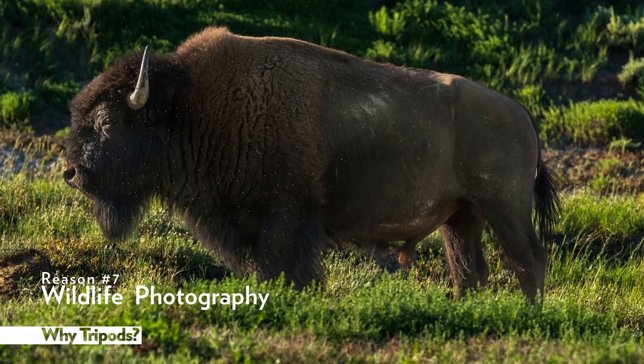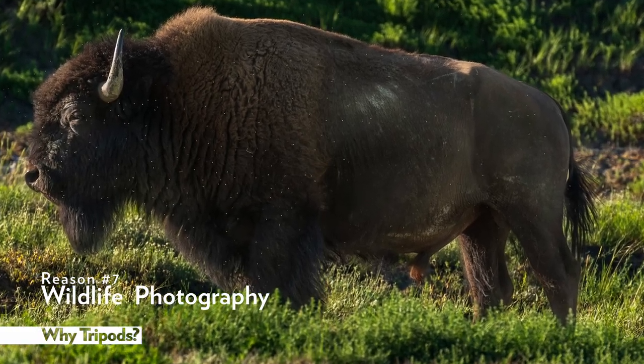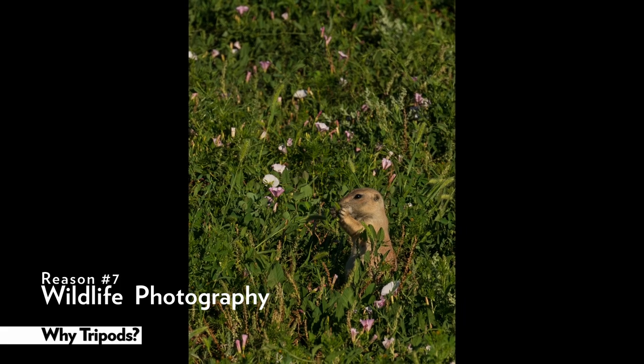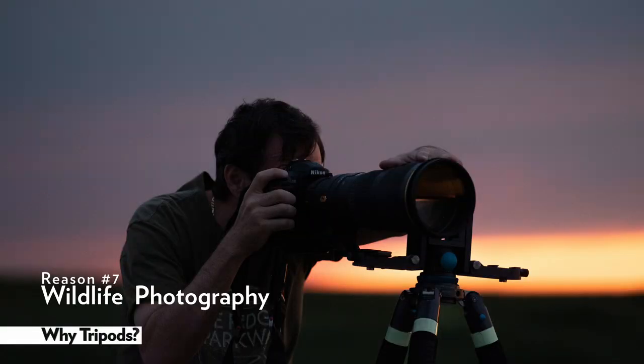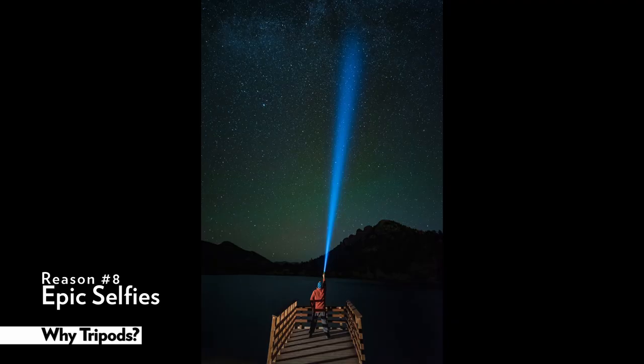Wildlife photography requires long telephoto lenses to get those close-up shots of an animal without getting too close. To get these shots, you'll need a larger ball head or a gimbal head on a sturdy tripod base. And finally, using your camera's self-timer to get that great selfie in a beautiful landscape.